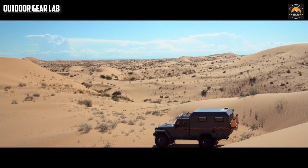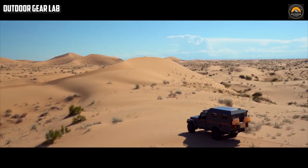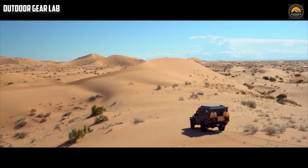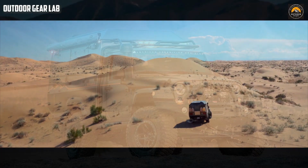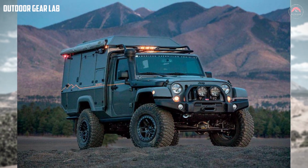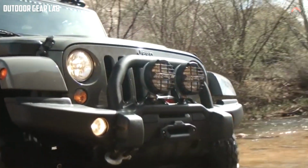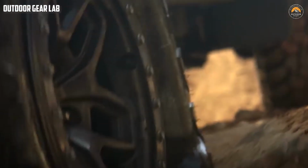Starting with the chassis, the AEV OUTPOST II is built on a heavy-duty Ram 5500 platform with a custom suspension system designed to handle the weight and stresses of off-road travel. The vehicle also features large 41-inch tires for added clearance and traction. Moving to the body, the AEV OUTPOST II has a streamlined, aerodynamic design that minimizes wind resistance and improves fuel efficiency.